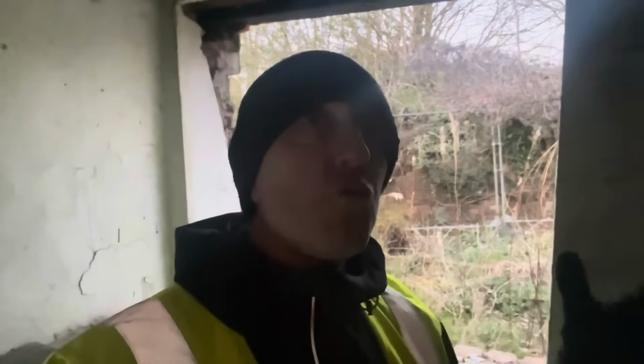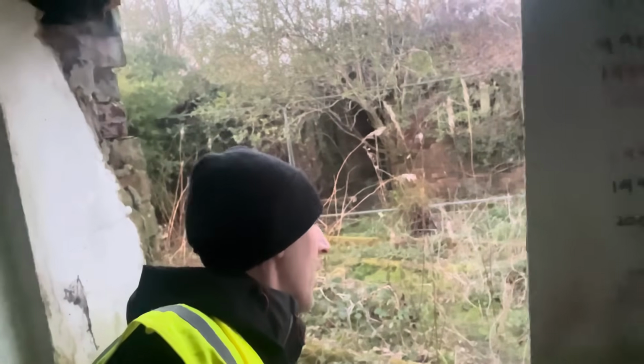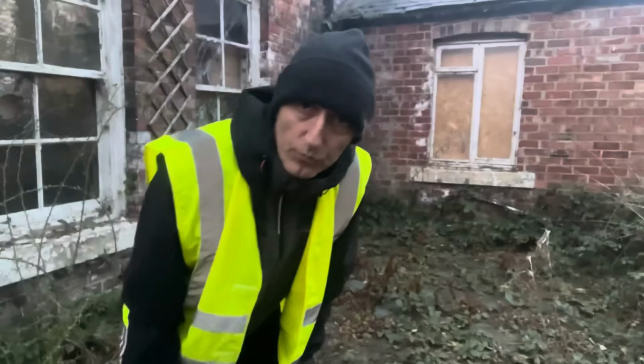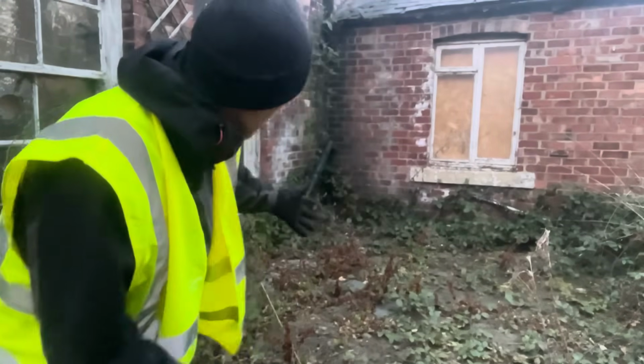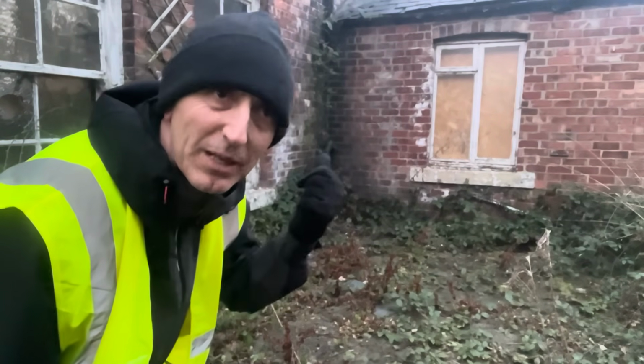Well folks, do I stop in this little room overnight? I suppose it's quite warm. Floor's a bit minging. I could probably sleep on the pavement out there. Look, I'll show you. Back in the day, this would have been a lovely patio area. It really would have. I'm getting out of there. I'm not going to sleep in there.